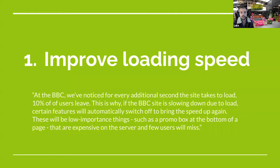First of all, improving the load speed. Here's a great statement from the BBC, where they noticed that for every second that a site takes to load, 10% of its users would leave. And that is actually something that's very true across the board for many websites. And actually, I would say the majority of websites that I optimize or look at, or my team looks at, typically take between 6 to 10 seconds to load.